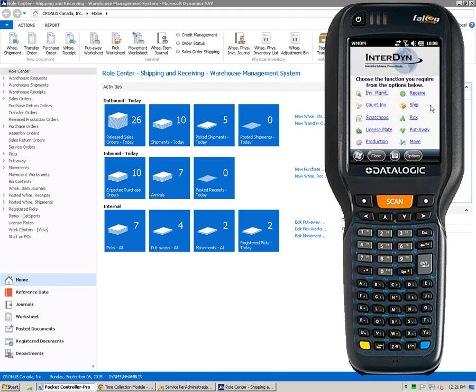And that includes everything from no bins enabled at all, all the way up to the full-blown WMS in NAV. Okay, so you can extend any configuration that you currently have using the software. Picking and put away, again, depending on the NAV configuration, these will either be disabled, it'll bring up an inventory pick and inventory put away, or it'll bring up a warehouse pick and warehouse put away.